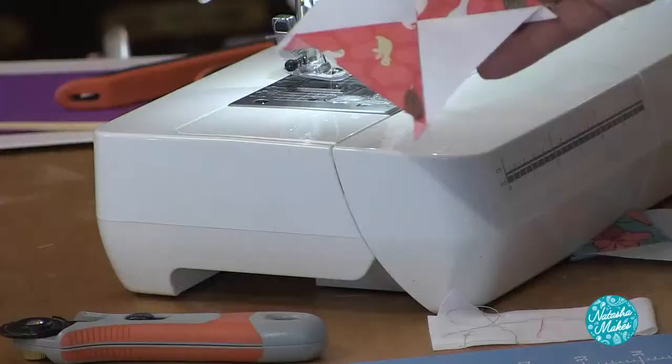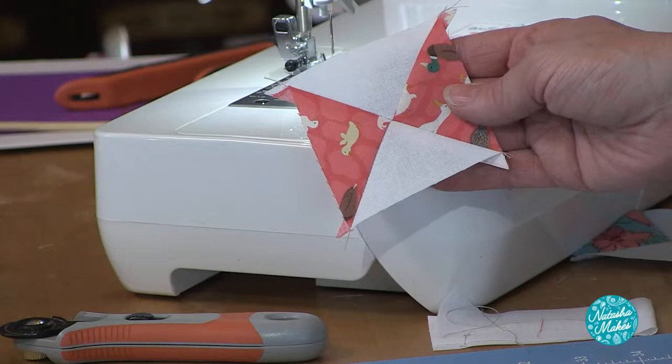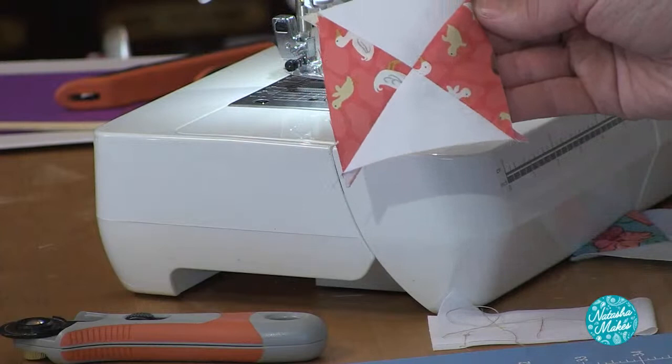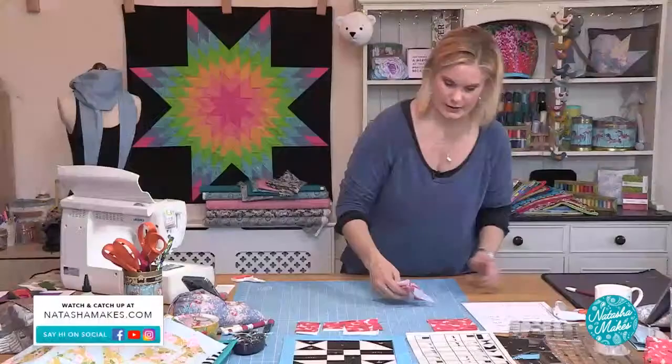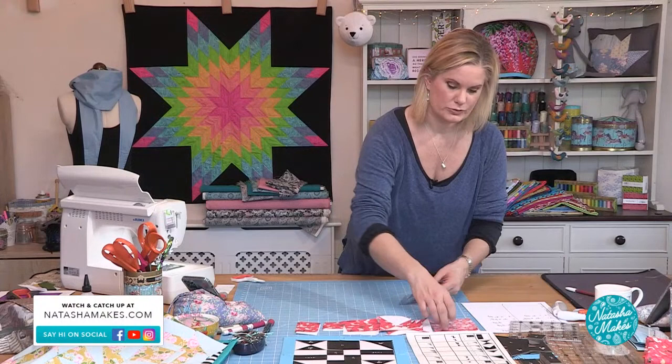But look at that. Aren't they cute and perfect? Absolutely perfect. That's the other thing. If you ever worry about your points, these are just perfect. Now what we'll do is we'll do the half square triangles with the bigger sizes.